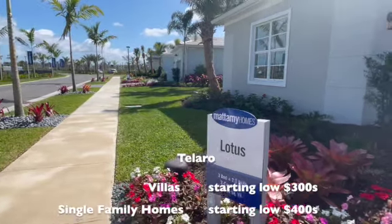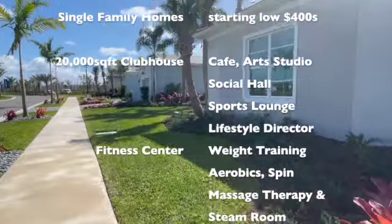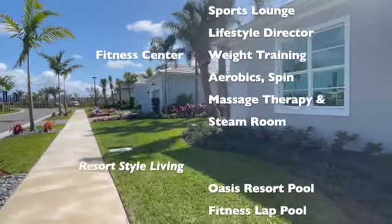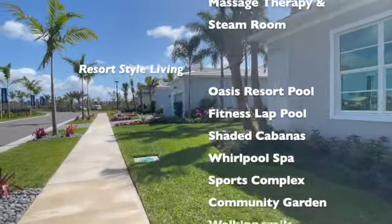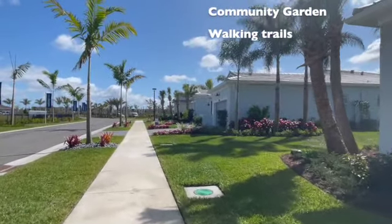And there you have it, the all-new Telaro 55-plus community at Tradition in Port St. Lucie, Florida. This community will feature a 20,000 square feet clubhouse, fitness center, resort-style pool, tennis, and pickleball courts.